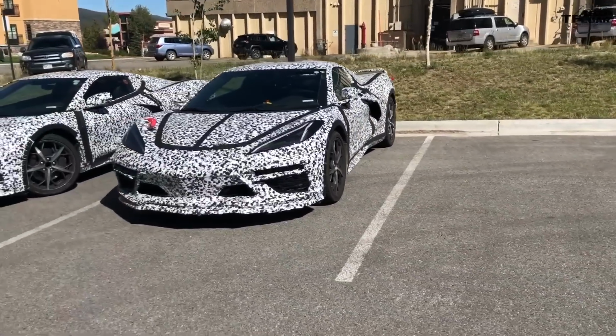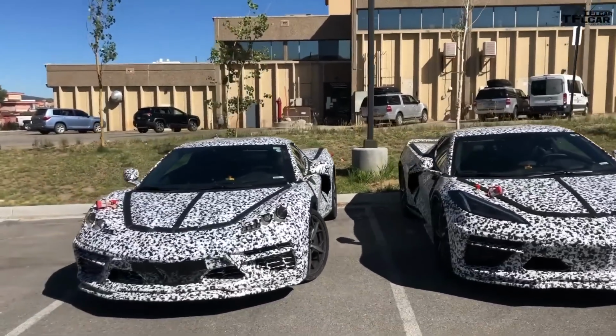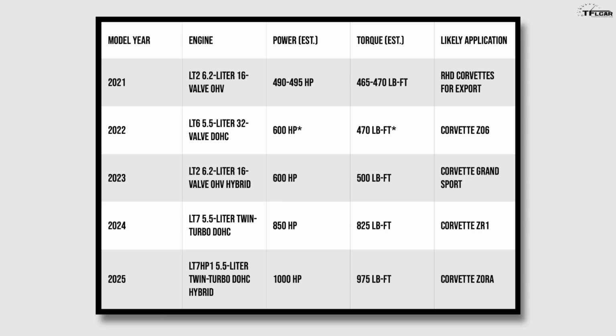Next up, Chevy is rumored to be also working on a hybrid version of the Corvette, and Roman and Tommy did spy a hybrid version a while ago, and this is supposed to mate the 6.2 liter LT2, so the current Stingray motor, with a hybrid system, so an electric motor and some batteries. Also for about 600 horsepower and 500 pound-feet of torque. And this is supposed to be called the Corvette Grand Sport.